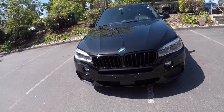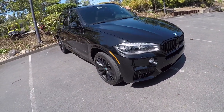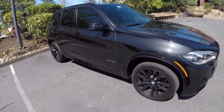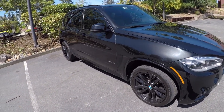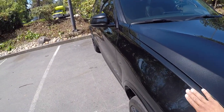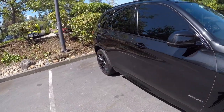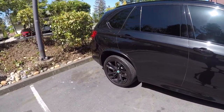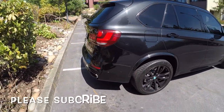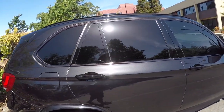So as you walk around, I just want you guys to take a look at this car, just how beautiful the paint is. I mean, I purchased this one at 43,000 miles on it, and the paint is just absolutely immaculate for the age and the amount of miles it had. So I really got a good deal on it. I did have the windows tinted, 20% tint all around, including the back. So the back's even darker tint than what came from the factory.